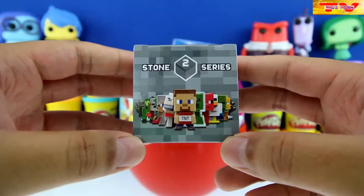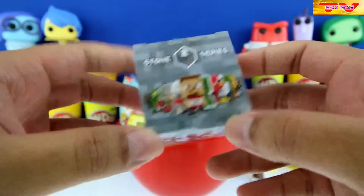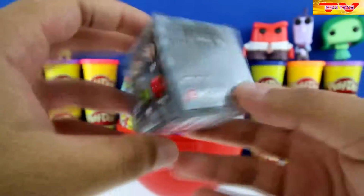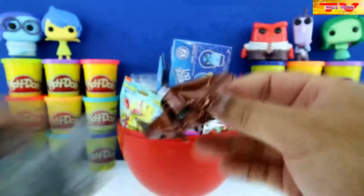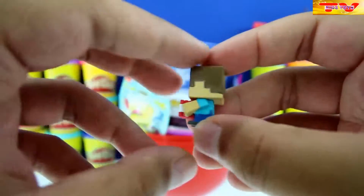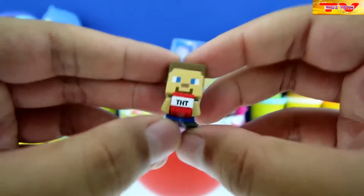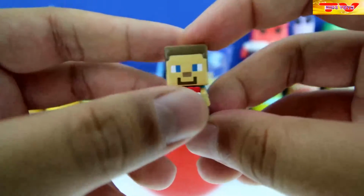Cool. We got a Minecraft minifigure blind box, series 2, the stone series. And on the side, it shows you all of the figures we can get. We got Steve, and he's holding TNT. It's pretty cool. Watch out, guys, it's gonna blow. Let's put him down.